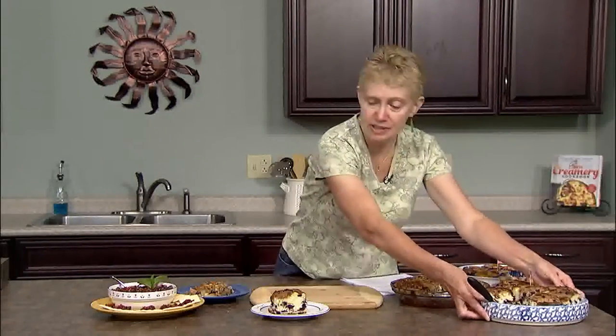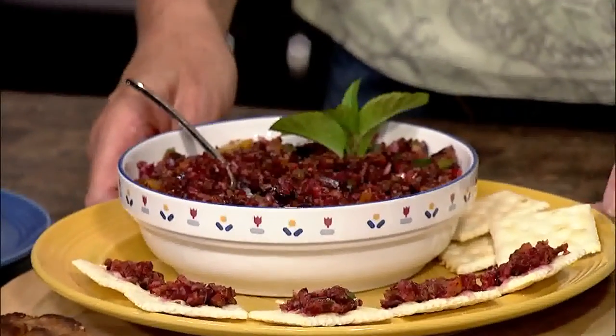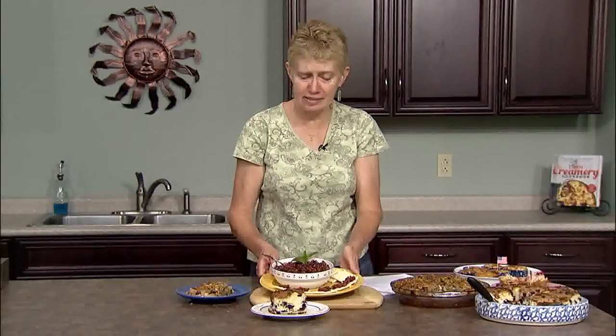Now I found a very interesting recipe using cherries a little bit differently. And this is a fresh cherry salsa. Sweet cherries are cut in half and pitted. That takes a little bit of time. I found it was a nice thing to do outside on a picnic table in the sun.